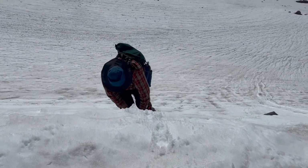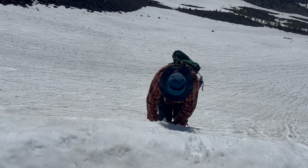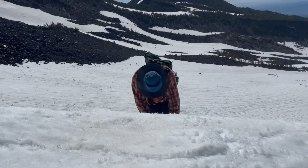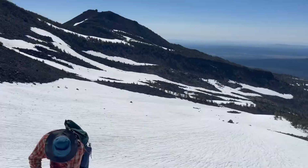I'm right there with you. Steep snow slope, with a bitch of a curve at the end. Oops. Yeah, I had to go higher on that one.